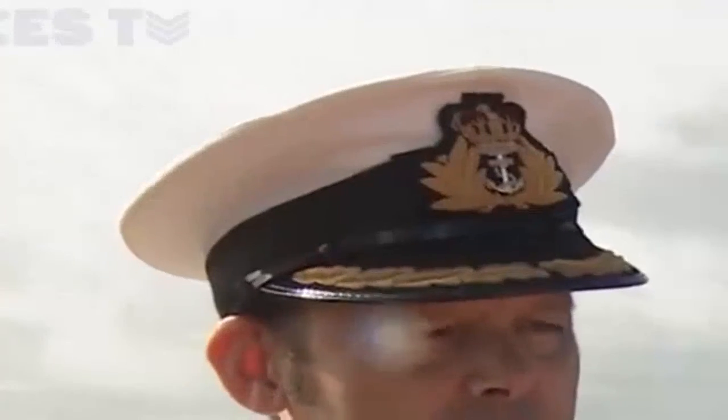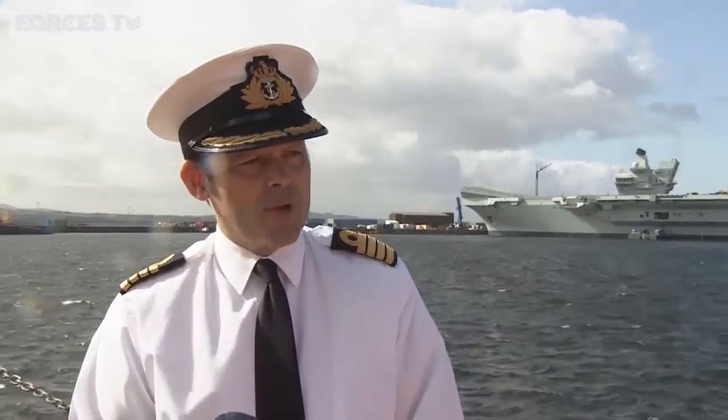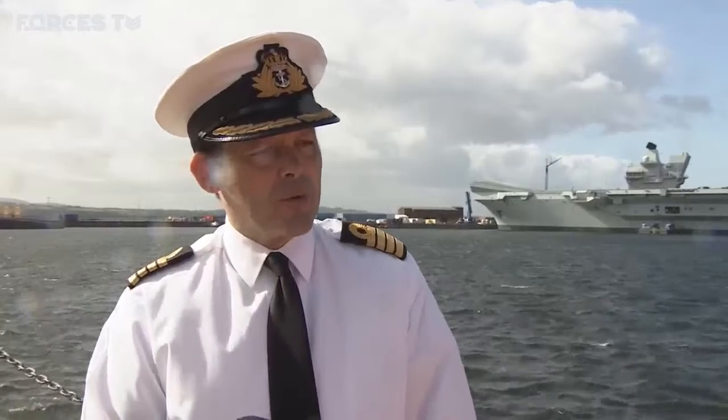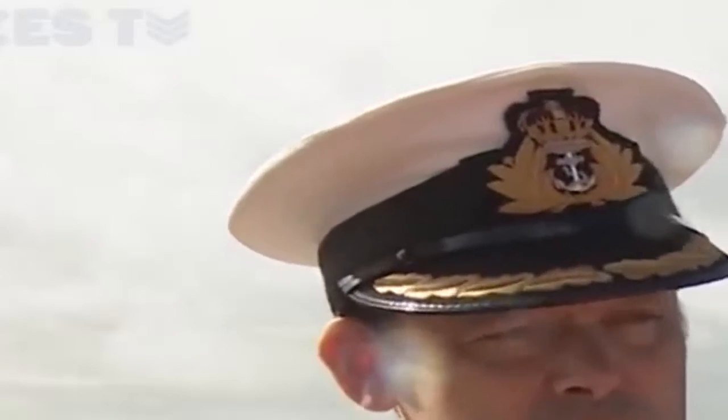You always expect a little bit of a problem with a new ship, so always with a prototype and a new ship coming into service, there is always going to be that flexing and to make sure that the systems and the joints are correctly put together. And that's the whole reason why we do contractor sea trials. It's a really important milestone in the ship's programme.